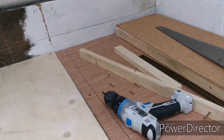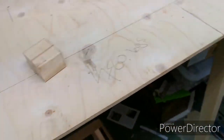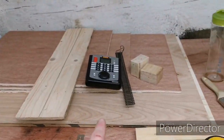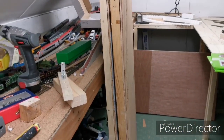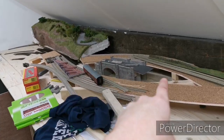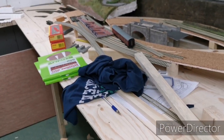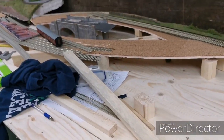So the boards that I've used for this were the boards that were underneath. Yesterday I managed to find all of these boards, so I've got, I think, five there that I've not touched, plus the 2 boards here which are going to go underneath. Coming along this section here, I may use them to put the town scene and all the rest of it on, although I may have to cut them down and adjust them.